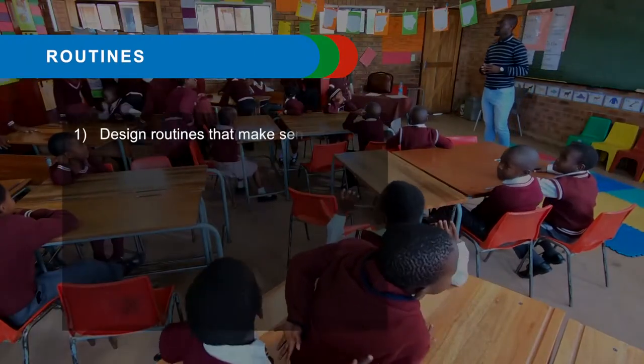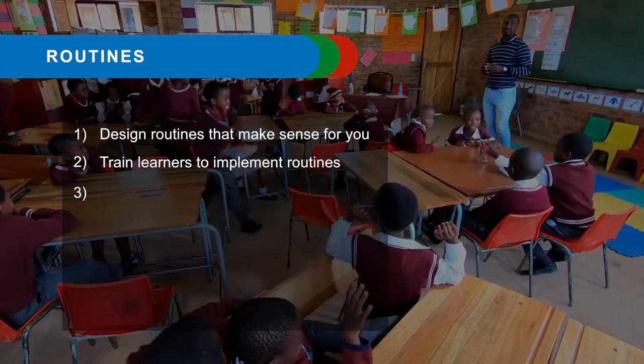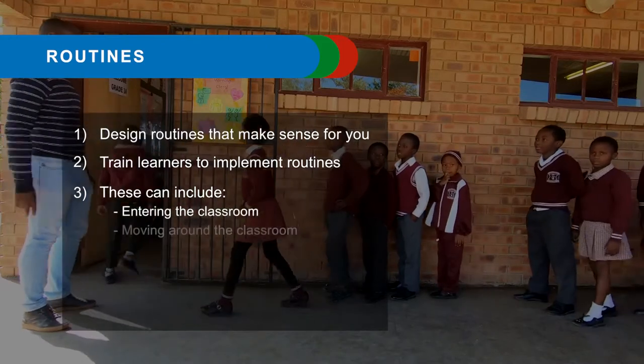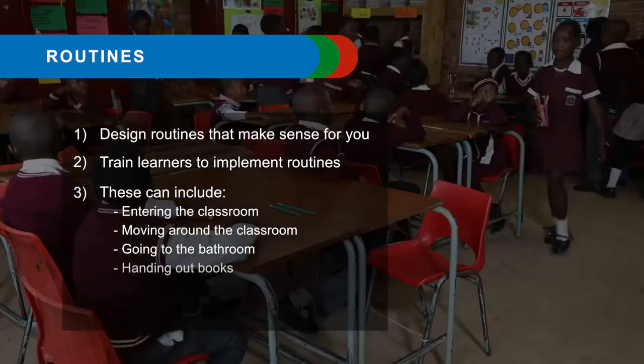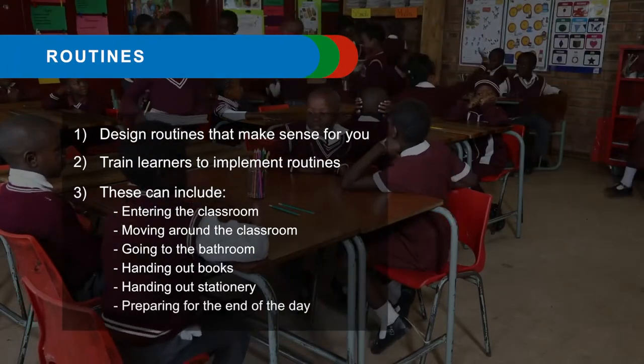Design routines that make sense for you. Train learners to implement routines. These can include entering the classroom, moving around the classroom, going to the bathroom, handing out books, handing out stationery, and tidying and packing up at the end of the day.